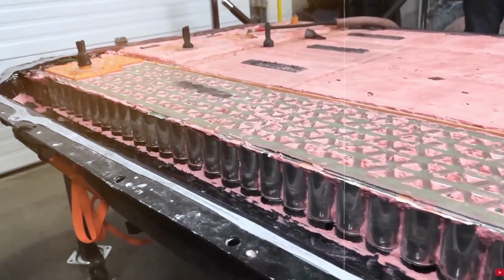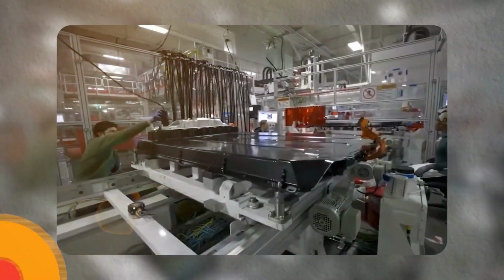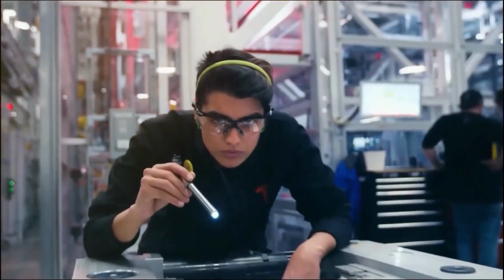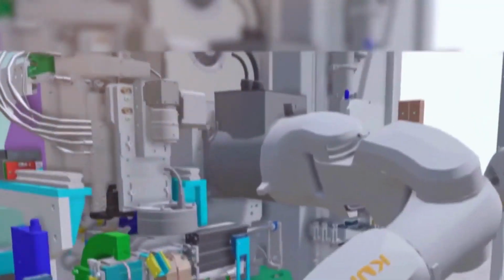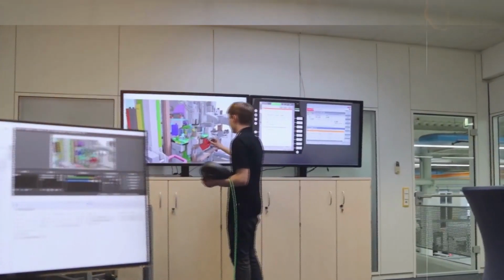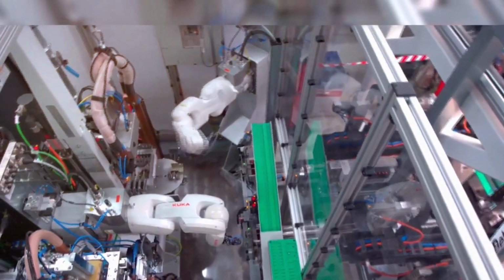Buckle up tight, because we're about to take a wild ride exploring all the mind-blowing benefits of the hairpin motor that has the entire world buzzing. Tesla is a company that's got its fair share of haters and lovers out there. You can't deny they're making some serious strides in the world of electric vehicles. They're all about cutting costs and saving the environment, and they're doing it in style.